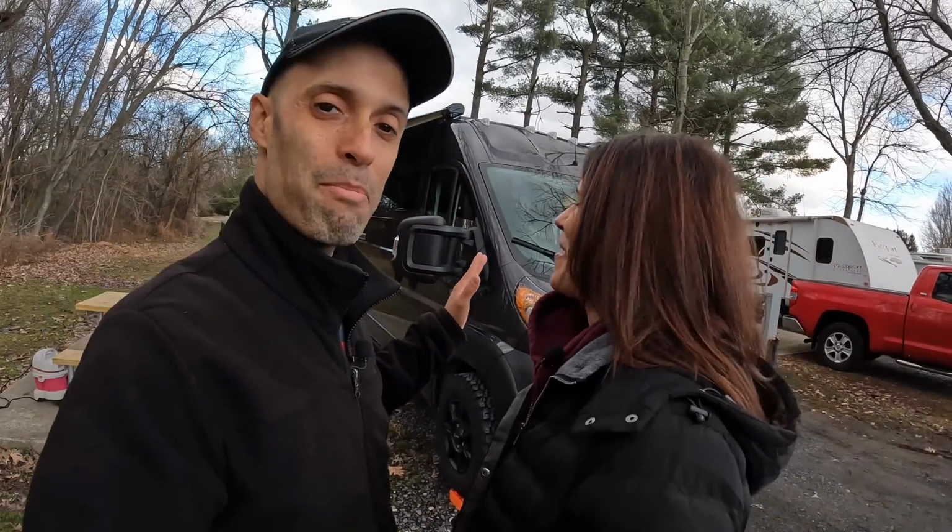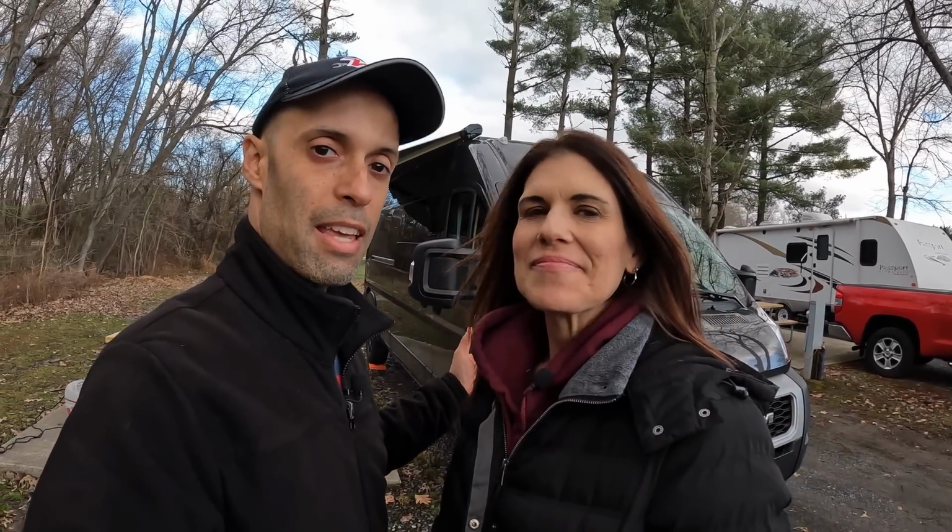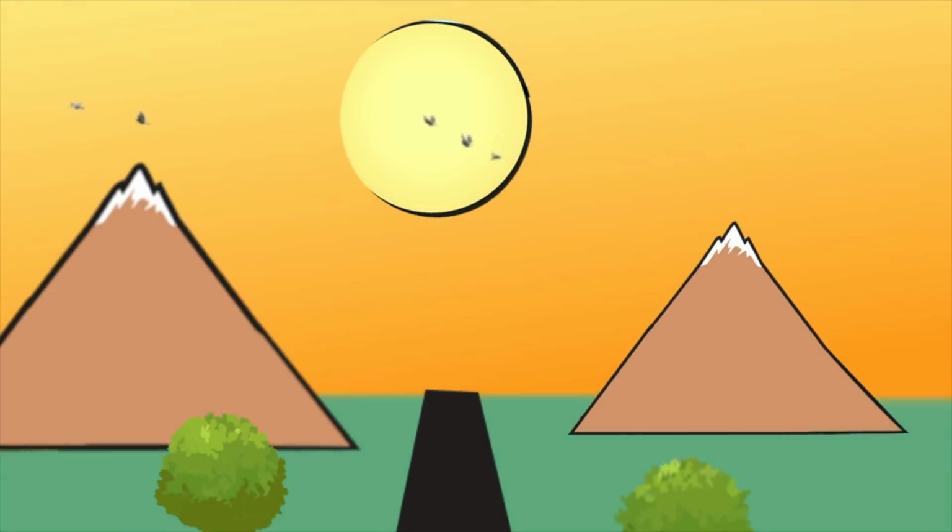Behind us, we have a pretty awesome Class B van from a custom van company in New Jersey, Ready Set Van. This is the Highline floor plan, and we're gonna take you on a full tour. And if you missed our video of us documenting our whole weekend in this van, we will link that above.